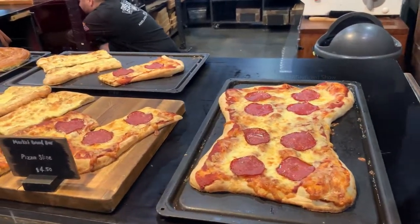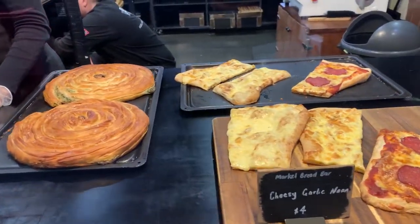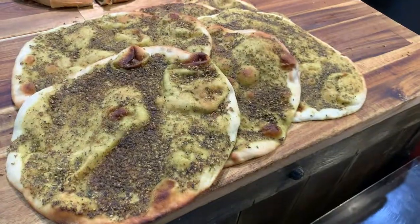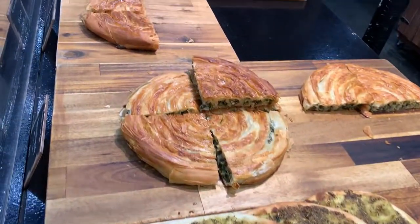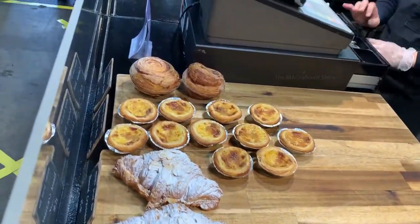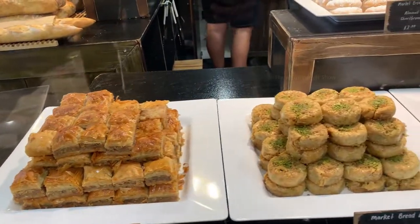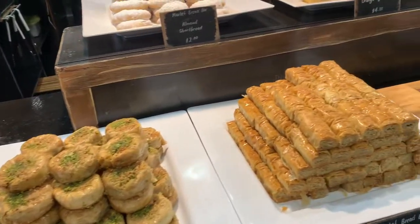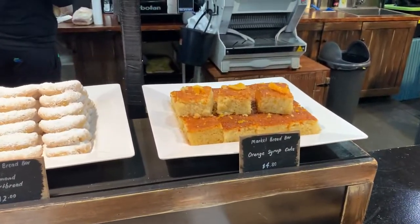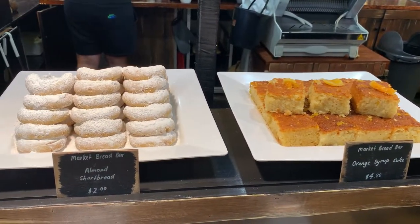On this side, there are freshly baked pizzas. Look at them, guys, they are very tempting. There are a few more Greek sweets on this side as well. Look at these. These kinds of sweets are called baklavas. There are different kinds of ingredients in each of them. You can also see orange cake over there and also almond shortbread on our left.